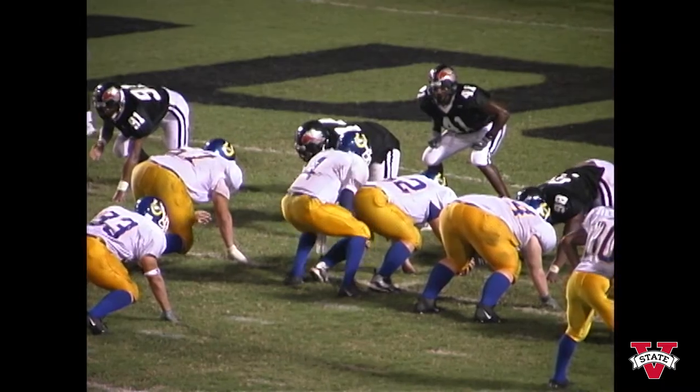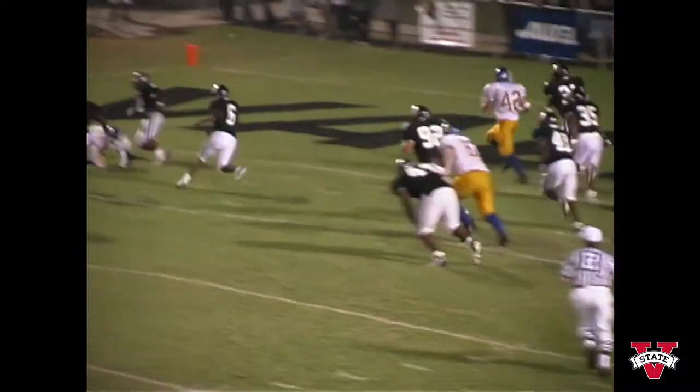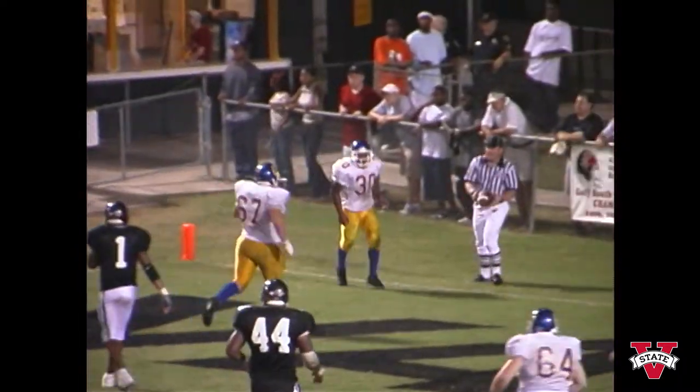Double wing. Man in motion. They give it to the back. Keeps it. Tosses it. Touchdown. They're going to take a 16-14 lead.